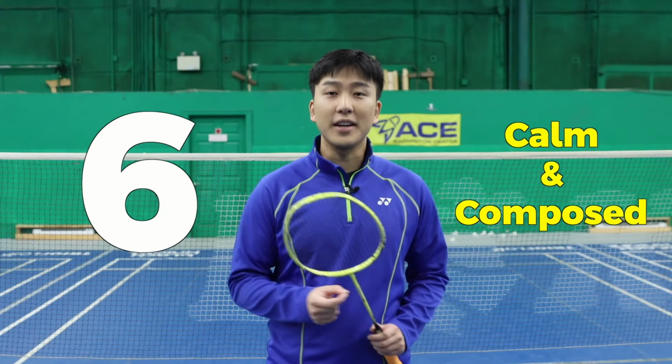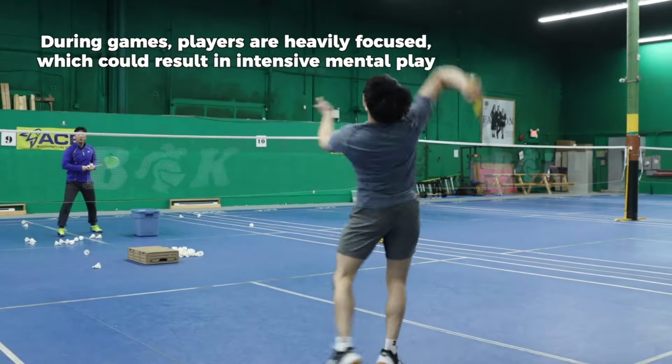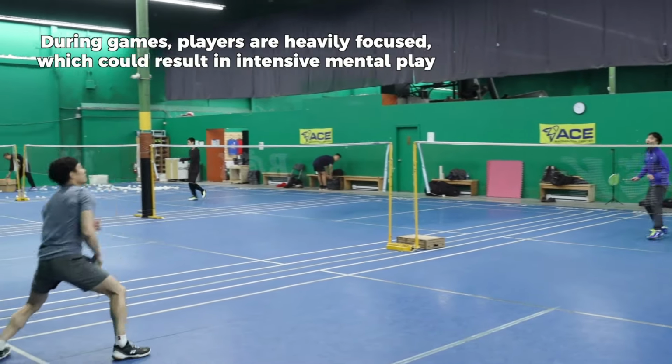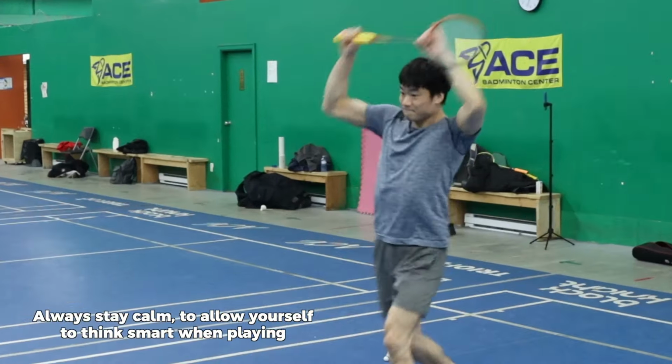Our next secret is staying calm and composed. In a very good match, both of you are going to be fighting a very tough mental match, and you want to make sure you break your opponent's mental. You want to make your opponent give up before you give up. So you always want to look like you're okay, you're calm, you're composed, and you're ready to win.